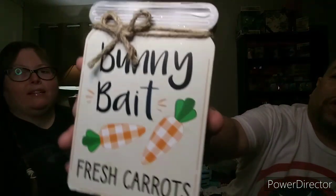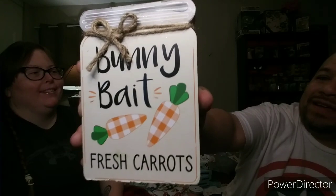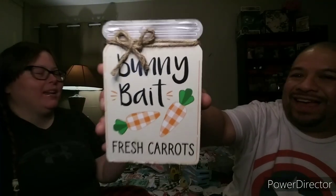Bunny bait. Fresh carrots. Look at that. Oh, yeah. I had to get that one. Look at the carrots. It says bunny and it has carrots. Yes, ma'am. I had to. Of course. So cute. Match made in heaven.